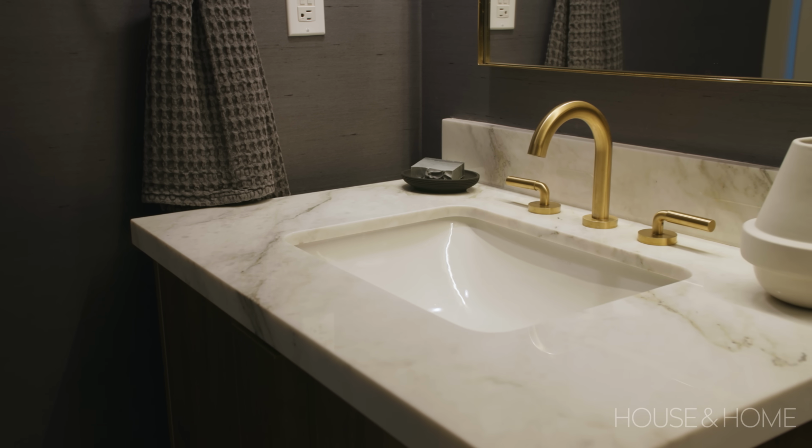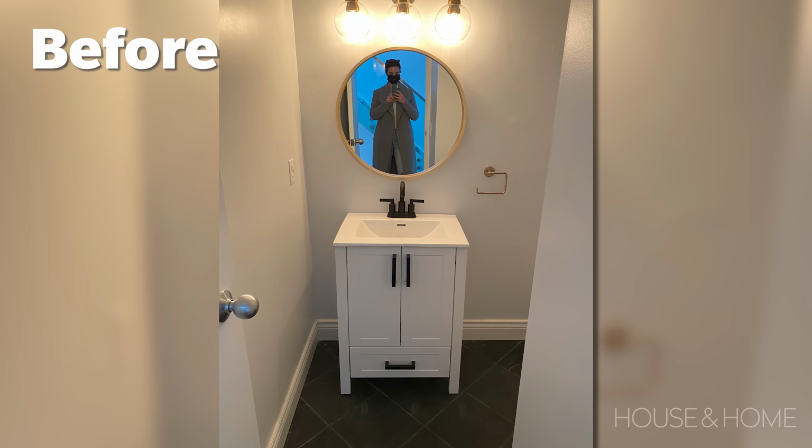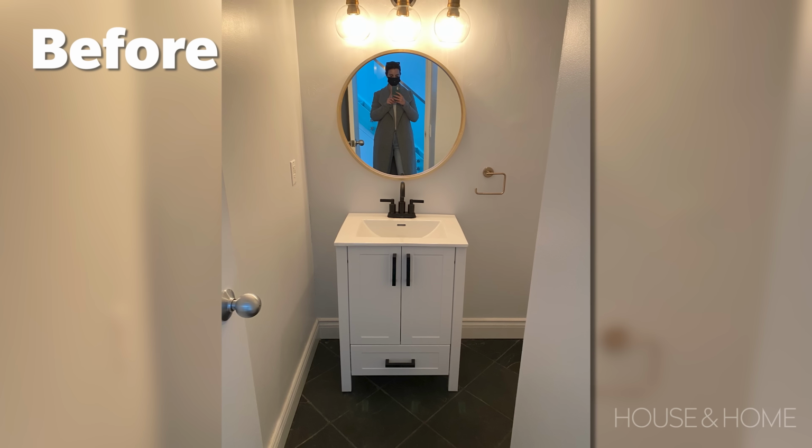The powder room before, again, functional, serviceable. We didn't remove any walls or anything, but it was kind of bland.